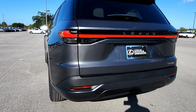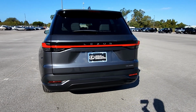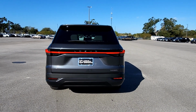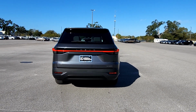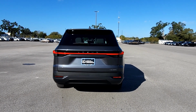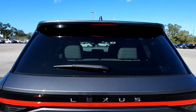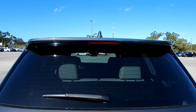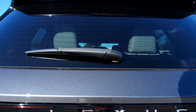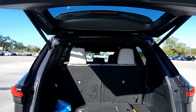Then scrolling down, you have the reflector lights, and nothing else. No visible exhaust. TX 350 on one side. This particular one does not have a tow hitch, but if it did, it can tow up to 5,000 pounds, so no difference than on the Grand Highlander. You also have the exposed wiper here and the third LED light. And the top right here, the gate is power. So let's take a look.